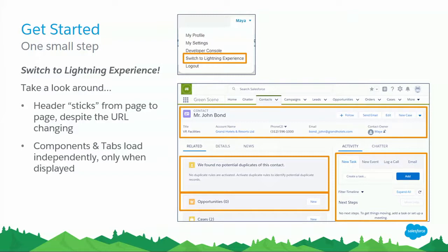The other thing that's different is the components and tabs that are on the page all load independently. So, for example, on here, you can see that everything that's on that News tab, none of it is loading. The page doesn't even know what's on that News tab. None of it exists. The only things that are on that page here are the things that are being loaded.